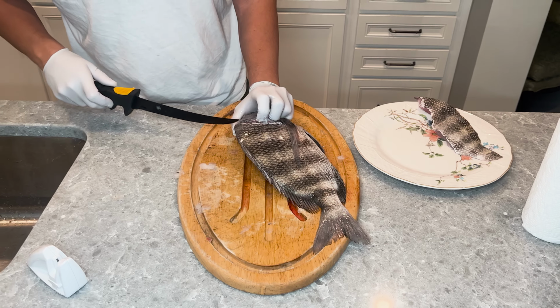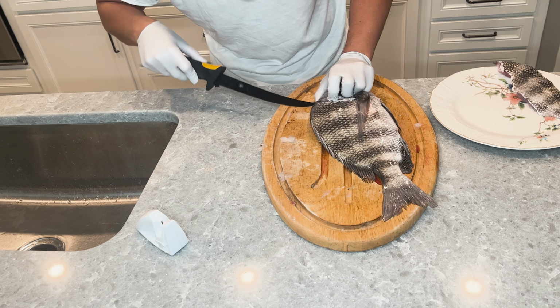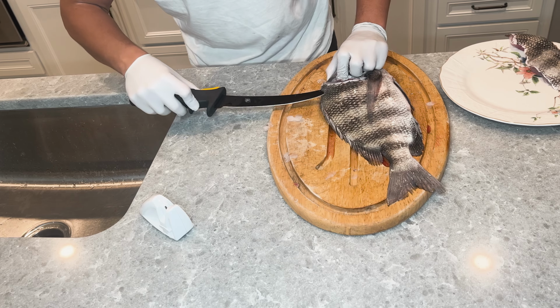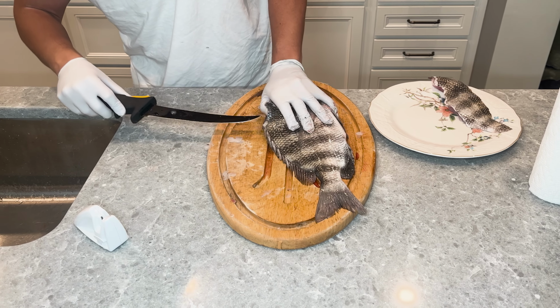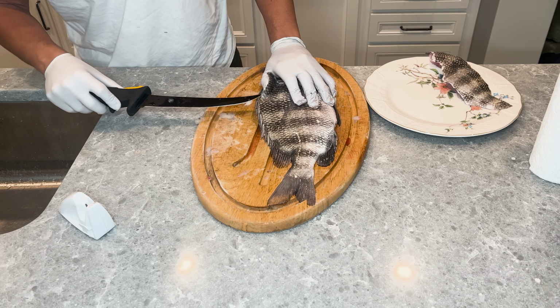So we're going to start the second side right here. Just make the same kind of incision. You start up here at the top and then try to work your way down. If I had a really sharp knife, this would go a lot easier. I wouldn't have to use any kind of sawing motion. So going forward, I probably will invest in something like that so that I could fillet fish better, get cleaner cuts, and just make better content.